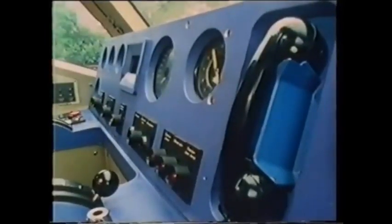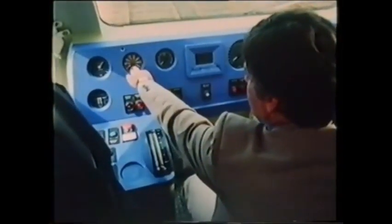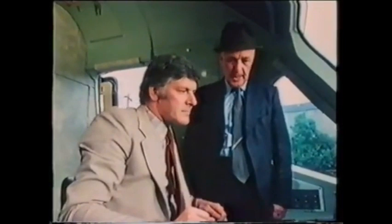It's very futuristic looking, isn't it? It's more like being on the flight deck of an aeroplane than a locomotive. The indicators here, this one's been around a long time, hasn't it? Yes. It's an automatic warning system. That I've never seen before. What is that? Well, that's the new thing called CAPT, C-A-P-T.